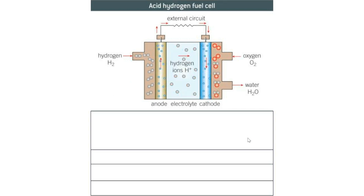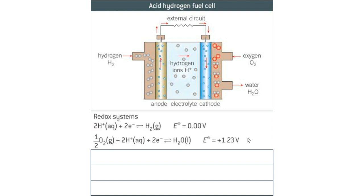For the acid hydrogen fuel cell, again, very similar. The hydrogen is going to be introduced on the left-hand side, the oxygen on the right-hand side, and this time the water is going to be removed from the right-hand side. The water is going to be produced at the cathode, where the reduction takes place. So the two redox systems: 2H plus plus 2 electrons goes to H2, and half O2 plus 2H plus plus 2 electrons goes to H2O liquid.